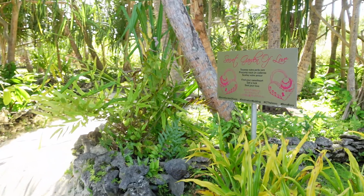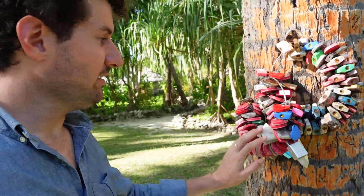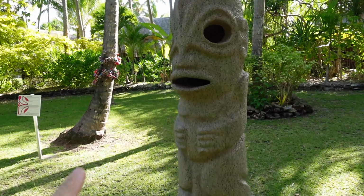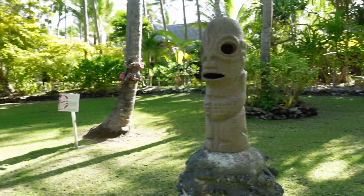Now we're heading into the secret garden of love. So what they do here is they kind of mimic what they do in Paris with the locks on the bridge, but instead you put them on trees here. So what you do is they will give you a lock. You write your name on it and you lock it to the trees. You can see the trees have them. And then you come over and you take the key to the lock and you put it in his mouth to be forever in there so they can't unlock them from the tree. It protects your love forever.